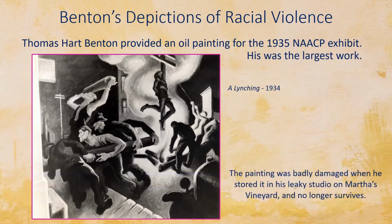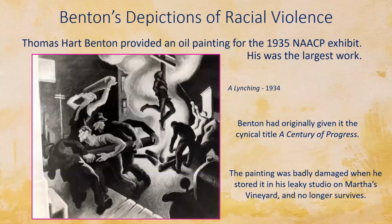This painting doesn't exist anymore. Tom had a home and studio on Martha's Vineyard, and the painting got water damage, so it's gone, unfortunately. So we don't even have any color images of it. But Tom also, it's called A Lynching, but originally he had titled it A Century of Progress.